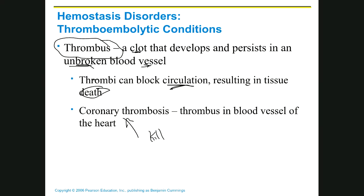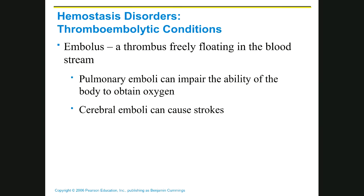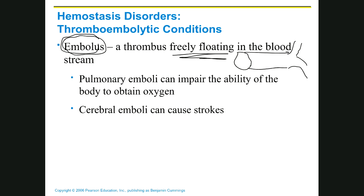Remember, though, sometimes this thing detaches. When it detaches, it's called an embolus. So an embolus is a free-floating clot. And what it's going to do, like I said, is it's going to go through blood vessels until it gets to a blood vessel that it's either as big or bigger. So if this is the clot here and it's floating along, look, it won't block this, but when it gets here, it blocks this completely. And whatever is over here is going to die. So we can get things like strokes, we can get things like pulmonary emboli, which means you can't then obtain oxygen. So, neither one of those is a very desirable situation.